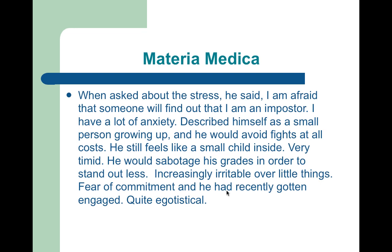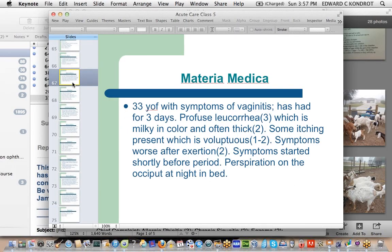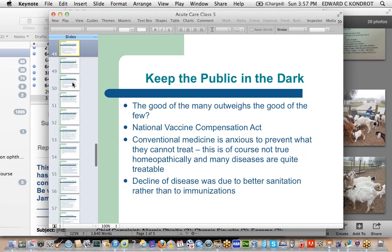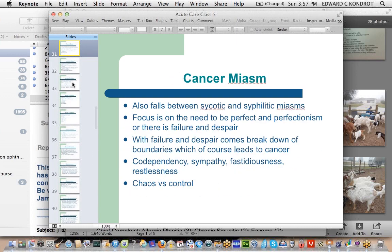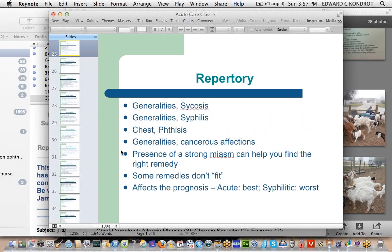In fact, let me go back to, let's see, let's go back here and see, better discharge, creatures of night, let's see, and it's not it. Hahnemann's miasm.